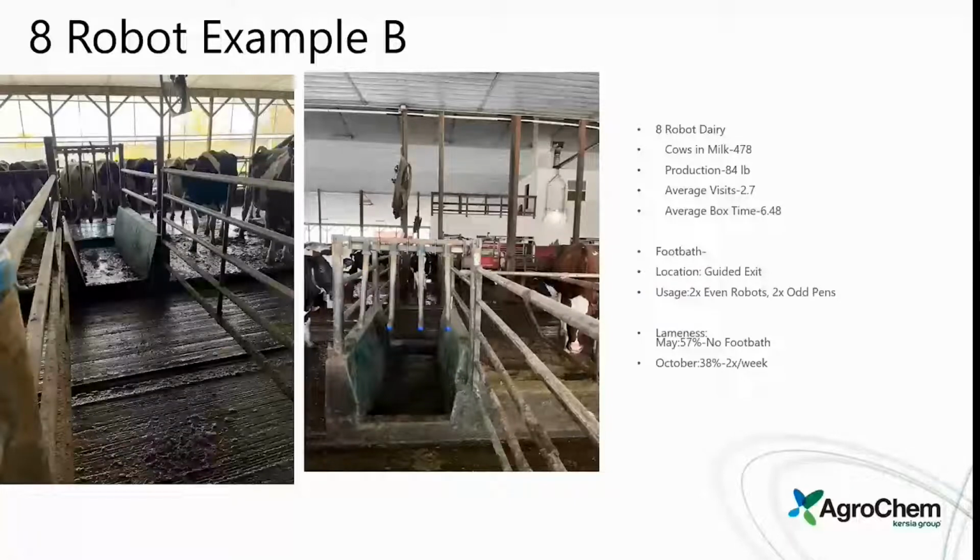This is another example of an operating dairy, 8 robots. It's a little bit different design where they come out of the robot into a commitment pen, and then they're separated by a grazeway and sent down through an alleyway through the foot bath, which you can see here, to get back to feed. And they're only doing this a few times a week, not every day, because we have the commitment pen opened up and we have to put in extra gating to have cows go through here.